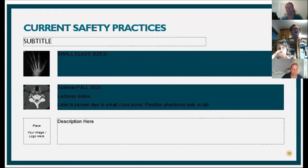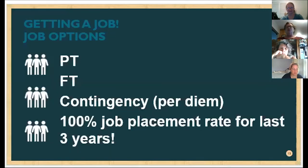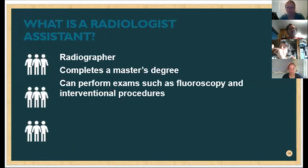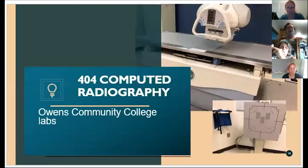So we do have small class sizes, and you can go ahead and skip through this, but we are going to be doing some of our classes for summer and for fall online, and some of them, of course, you need to practice. So we are having students come to lab starting this summer, and they will be practicing and doing that.